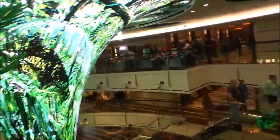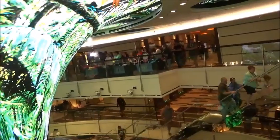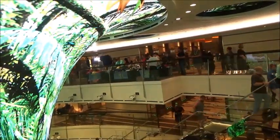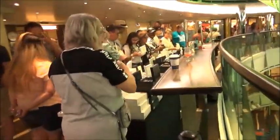Again, we're back on the 5th floor, where you can do a lot of shopping. It's the last day of the cruise, so there are so many different sales and everybody's trying to get their last minute shopping done. You've got watches and stuff over here. You have your t-shirts and everything over there. There are lots of jewelry stores on this floor.